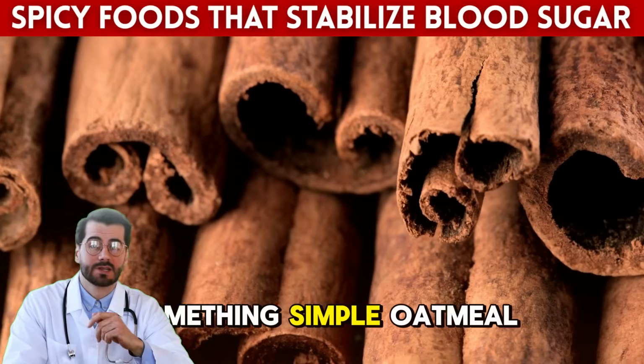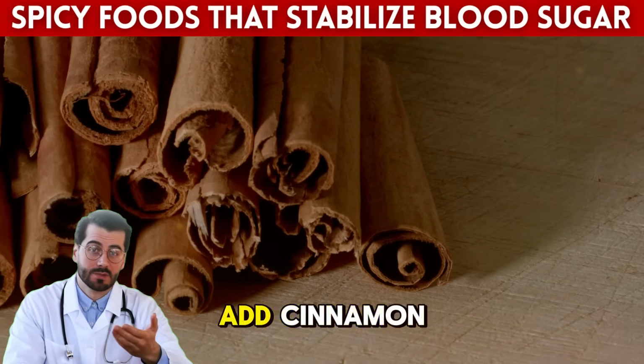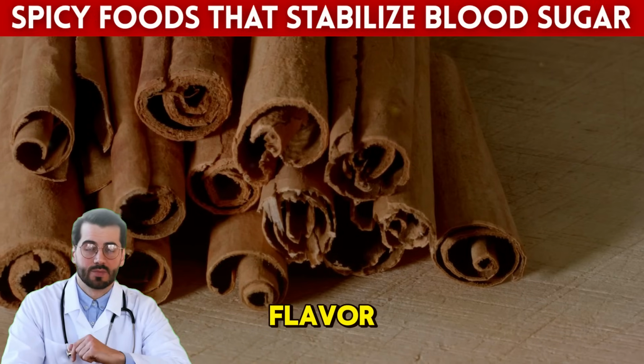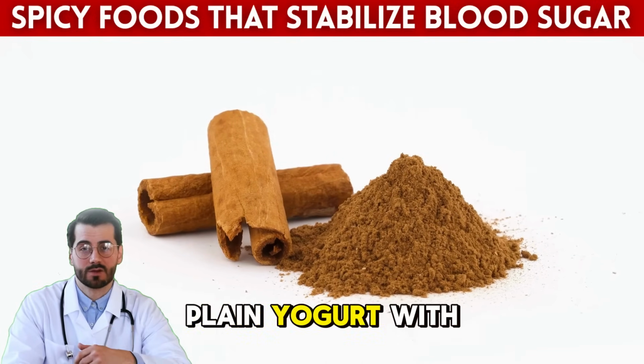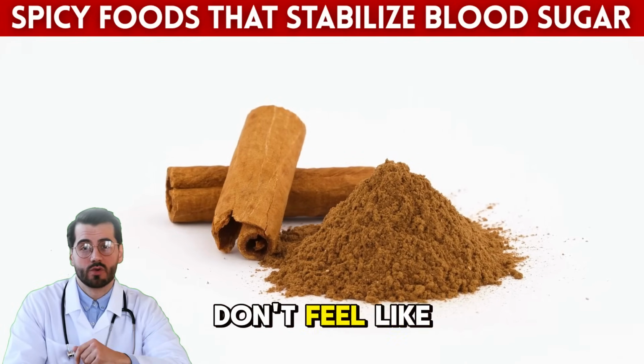Let's start with something simple: oatmeal. It's already a common breakfast, but when you add cinnamon it becomes even better. Just a half teaspoon is enough to give it flavor and help slow sugar absorption. You can also add it to plain yogurt with a few berries. These small changes are easy and don't feel like a diet.